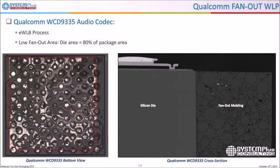And if we look at the cross section to see the process, we can see that we have an epoxy molding around the silicon die, and we have just one RDL and the UBM on top of it.